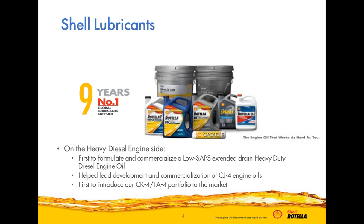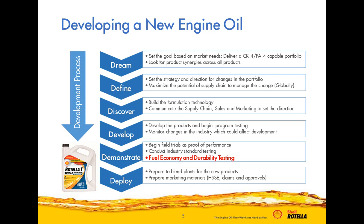Another point that we have is the fact that we have recently been the first to commercialize our program for CK4 and FA4 engine oils, which are about to hit the market soon. The first license date is December 1st, and I'm sure as you've seen in a few of our publications and several of the other things going around, we're quite happy to say that we feel we're quite prepared for FA4 and CK4 with our portfolio.